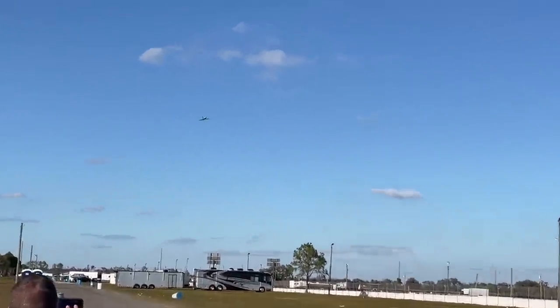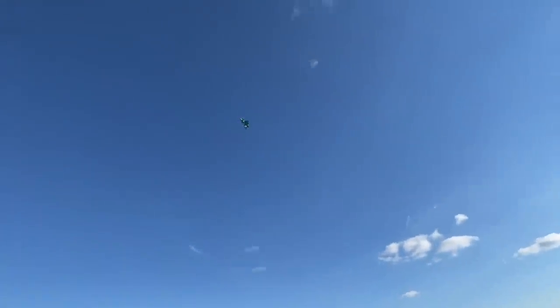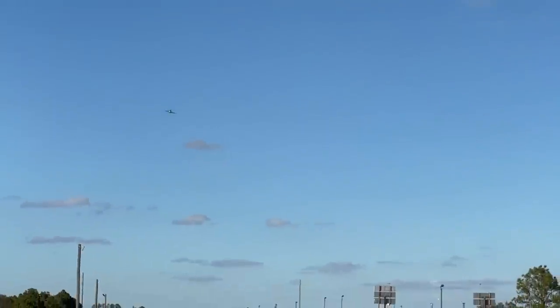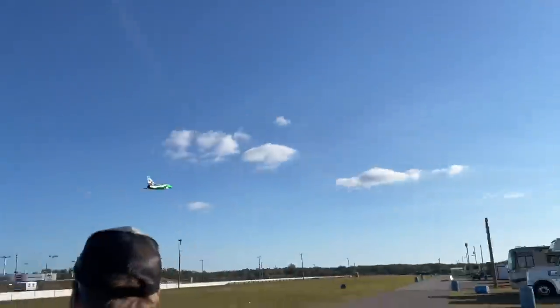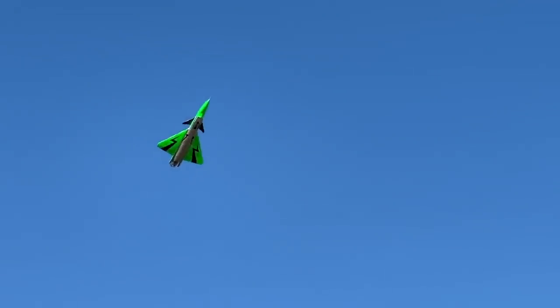How fast does this one go? 150? No, it'll do two. It's not designed to do that. All right, let's get a 200 mile an hour pass. I'll do a pass. Give us a burner pass. Oh, let's go. Oh, holy crap. That's so awesome.